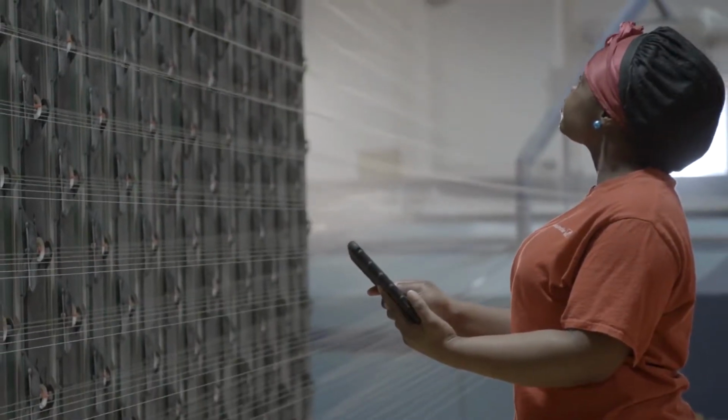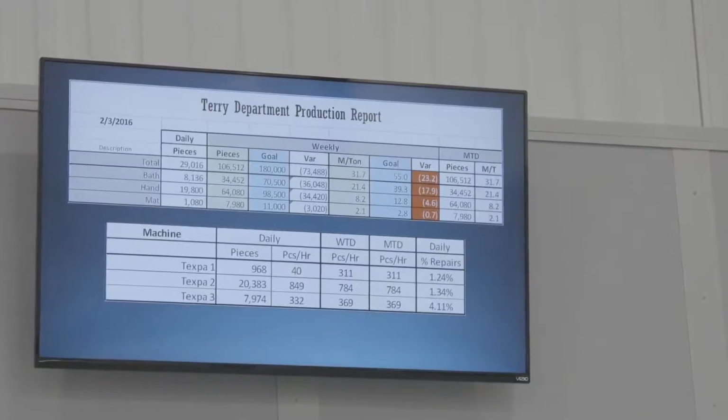So we have basically 3 machines that are about the length of a football field each, and they were fairly old. All of the drives and controls were becoming obsolete very quickly. We were trying to find replacements for them, scouring the market, and unable to do so. So we partnered with Revere.